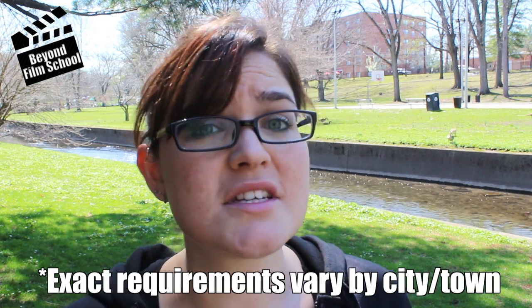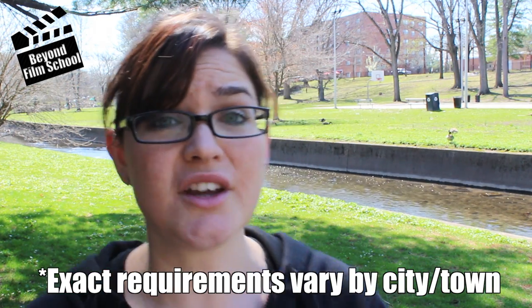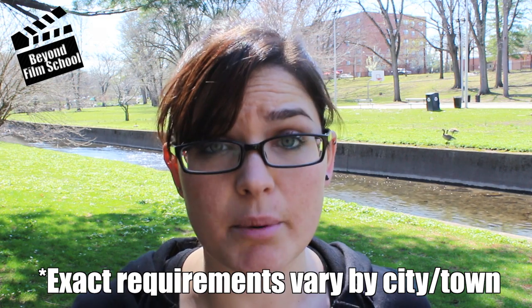You're going to need it no matter what, unless it's just like you just have a camera like this and it's just you shooting, basically. If you have more than one person, you have crew, you have gear, you have anything like that, you're going to need a permit no matter what.